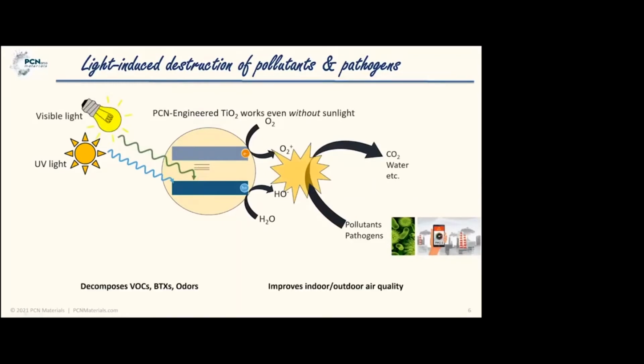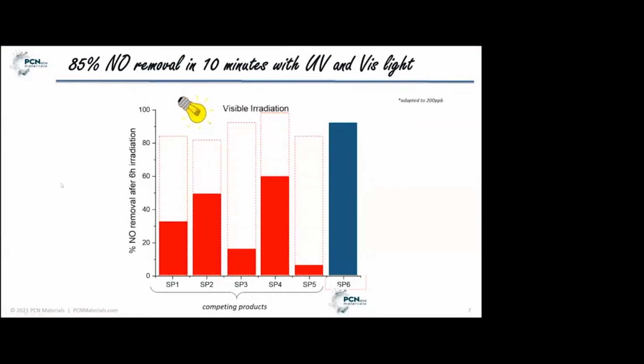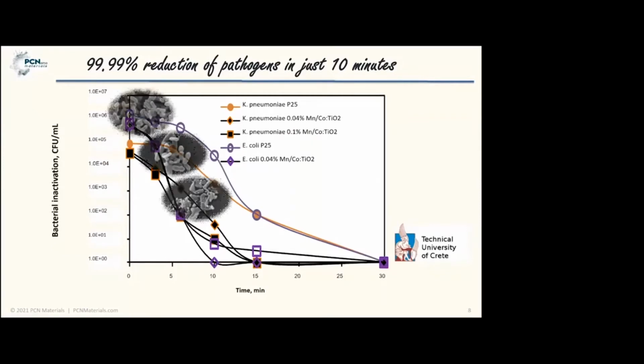Of course, the idea of titanium dioxide as a photocatalyst is not new, and there are many competing products. In this diagram, we can see that under UV radiation, we are as efficient as our competitors, but look what happens when it comes to visible light. We are the only one who can keep the numbers so high, and that's not all our product can do. It can achieve 99.99% reduction of pathogens. Look how the population of pathogens decreases in just 10 minutes.